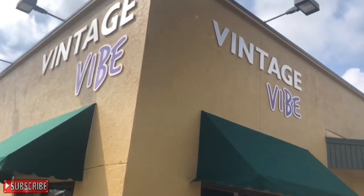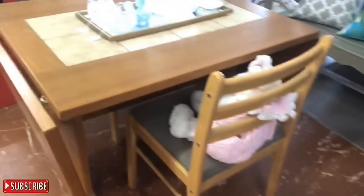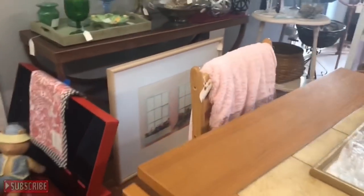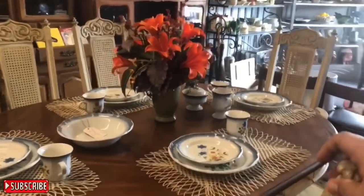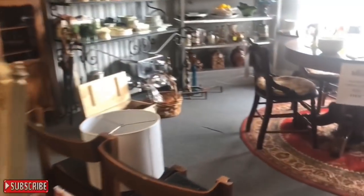Is it closed? Wasn't there a table here last time? No, it was a white one. Ooh, look at that. What do you think about these? I like this one. I like that the chairs are taller, the backs.